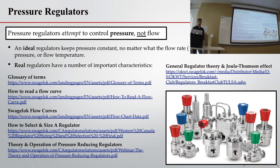So I've linked all good stuff here. It is pretty much all Swagelok. They have really good tutorials on reg sizing, how to read flow curves, etc. This one actually has more stuff about the Joule-Thomson effect. Here are some nice looking regs down here.